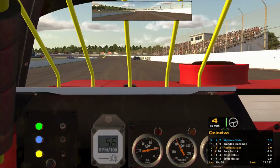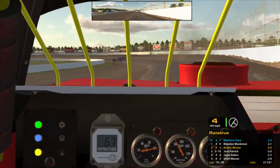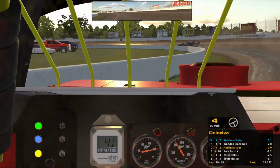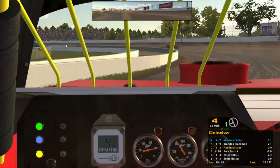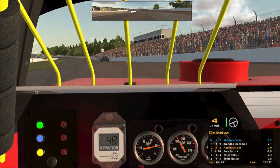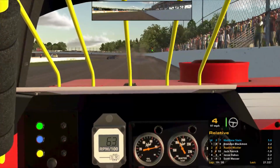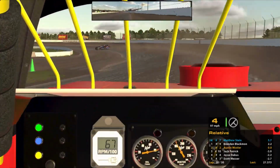3 and 4, I might be able to go back to the bottom and run that, to be honest. But I do like running the bottom in 3 and 4. It is very fun, and I slid up way too much because I haven't done it in so many laps. It was not a very good 3 and 4, to be honest. But the 1 and 2 seems to be pretty good up here, and I like it.